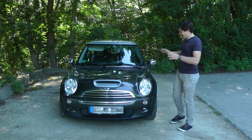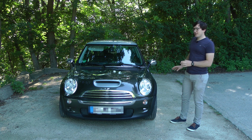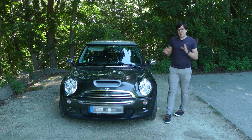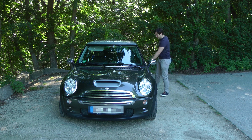So what we have here is a retro-styled car with actual connections to the past, which makes this look believable. But there's not only retro styling on the outside, there's retro styling on the inside too. So let's check out the interior.